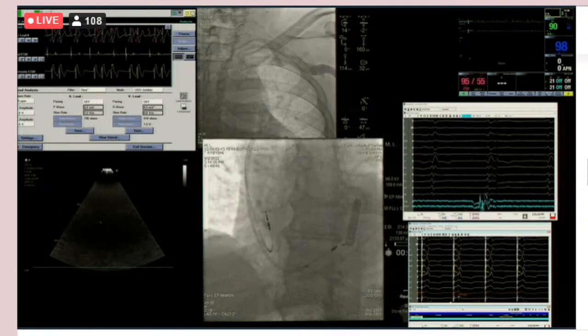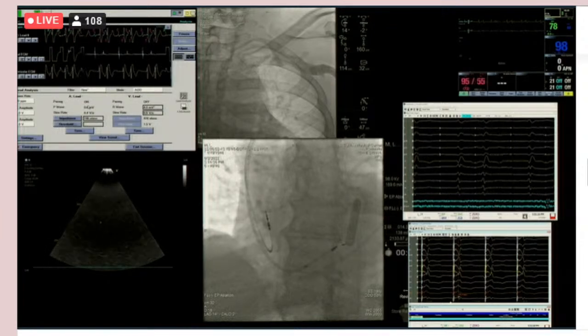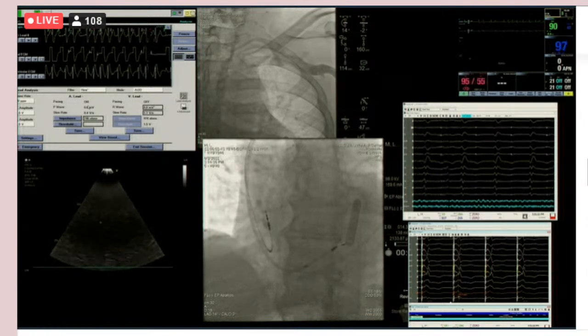I was asking the question: if you have somebody who develops a pacing myopathy, would you go with this versus an LV lead? And Miguel's telling us he would. I've been trying conduction system pacing ahead of LV leads. It's a matter of opinion.